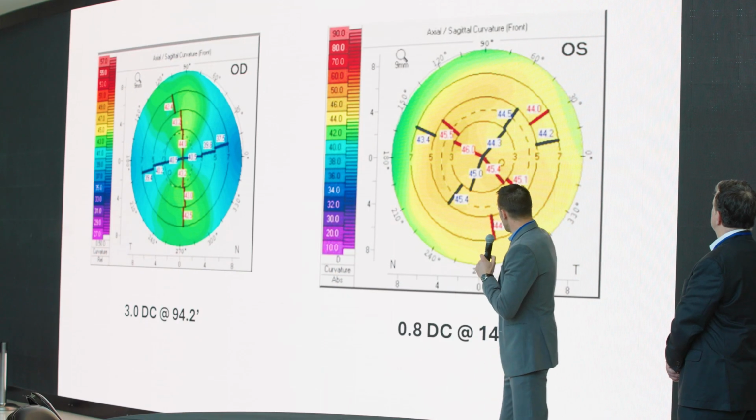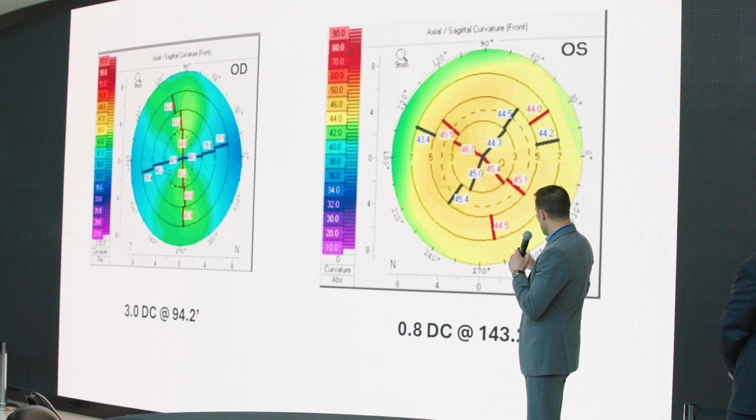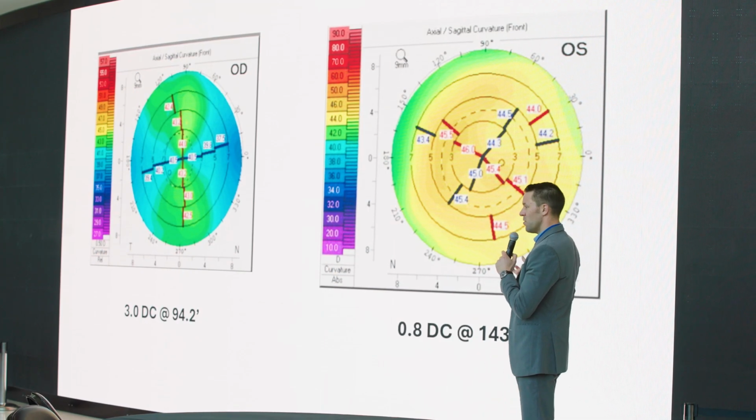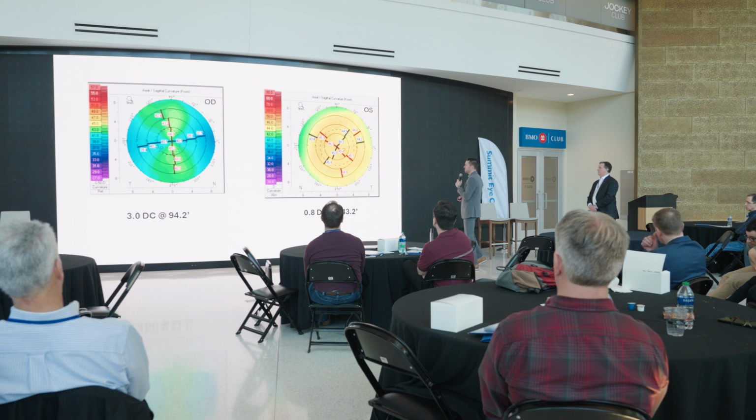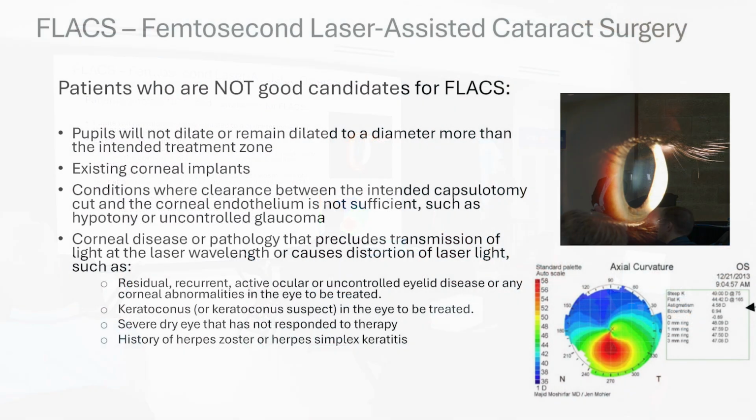Patient over here, again, pretty regular. You know where the axis is. It's a low level of astigmatism, but we would definitely have the ability to treat that low with the FLACS system. Who's not a good candidate?